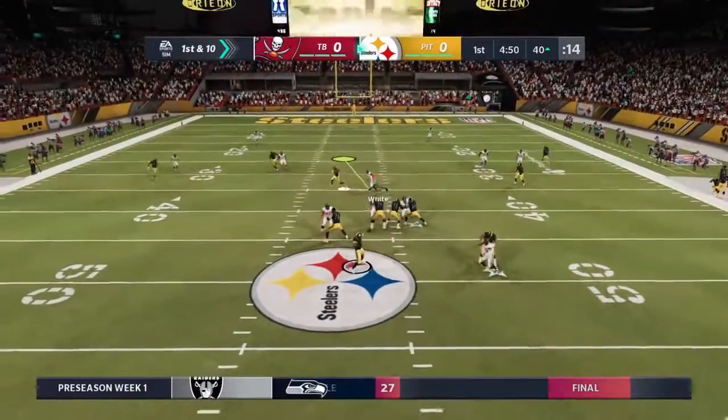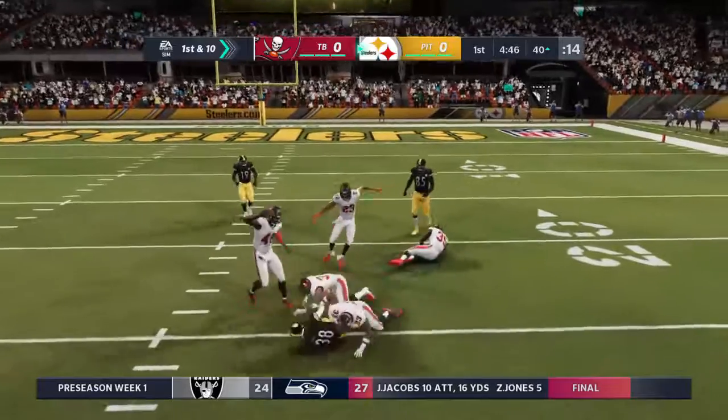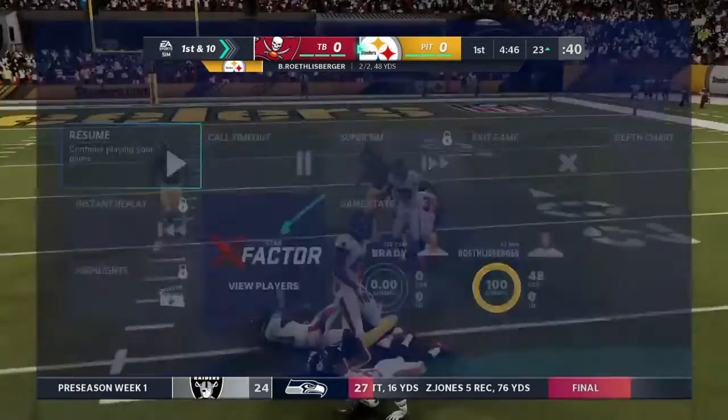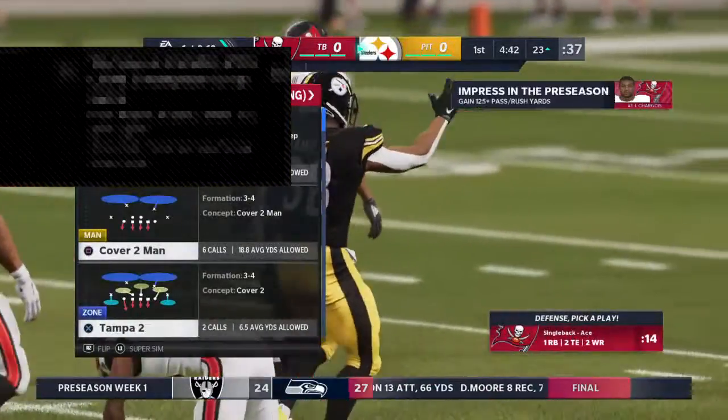Now Roethlisberger on first down. Gets this to his running back. That's Jalen Samuels. And brought down, but not before 25. 17 more yards on that one as they keep.